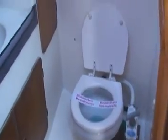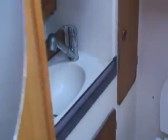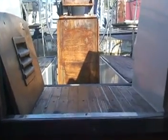And here is the bathroom of the boat. The Discovery 3000 might be small, but always leaves our clients happy to sail with it again.